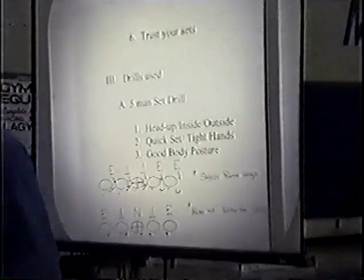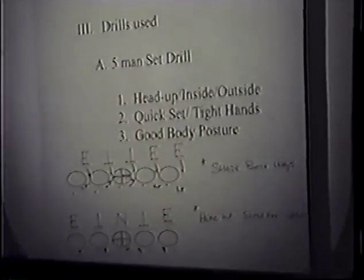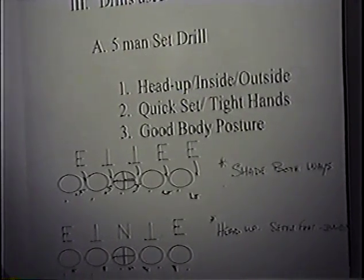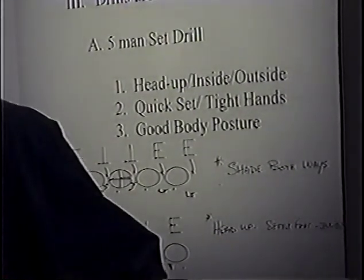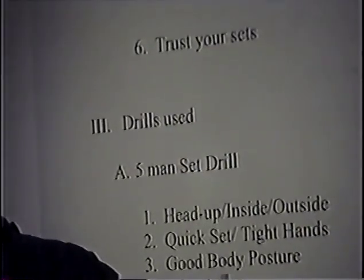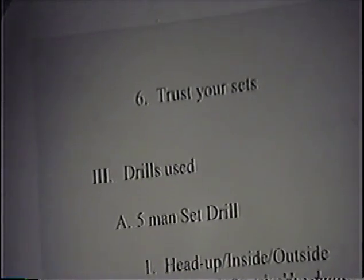You gotta keep telling your tackles this. They're the ones that are the worst at it. They gotta block the outside rushers. Here's how they all want to do it. The reason they do it like this is because they don't believe in their feet. Their hands come out, they don't believe in their feet.